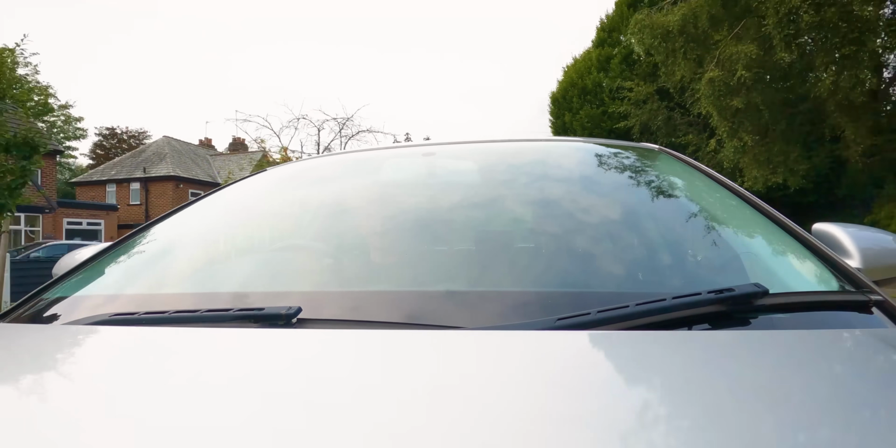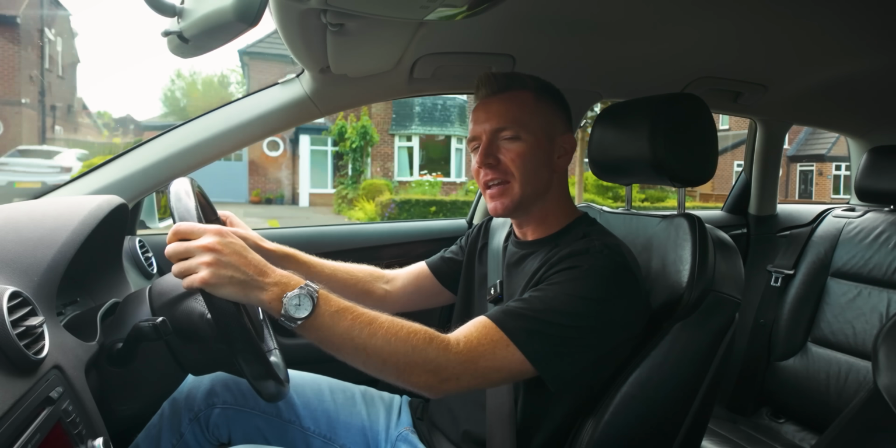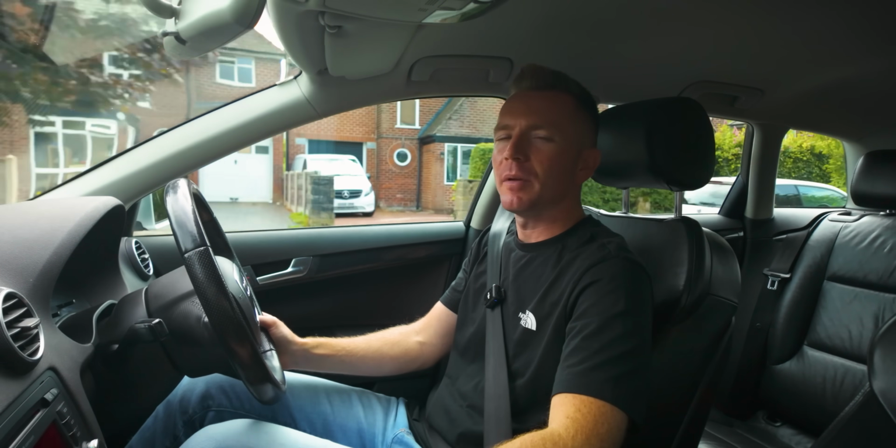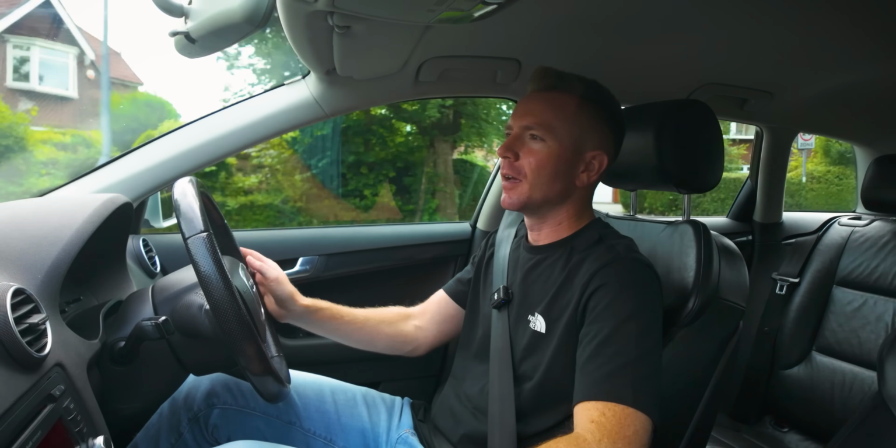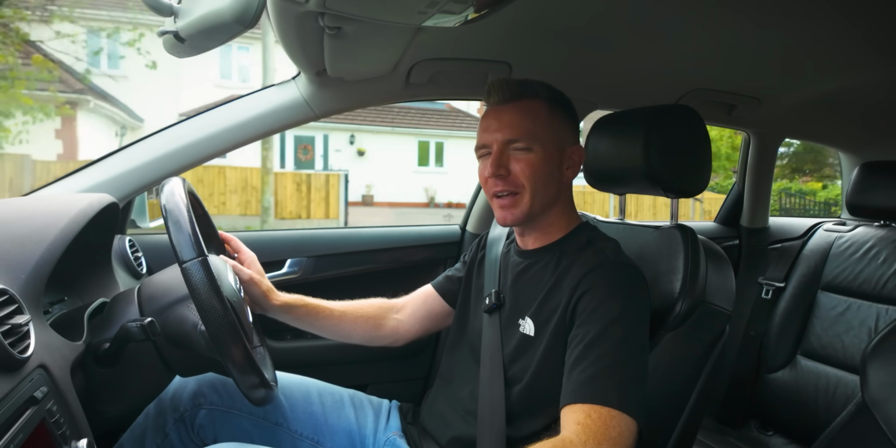And we're back in my cheap Audi A3, and I've decided I'm going to keep it. I'm going to use this as the new High Peak Autos workhorse, the new runaround, the new car to do the tip running and go and pick up cars in, that sort of thing. I think it'll be ideal.